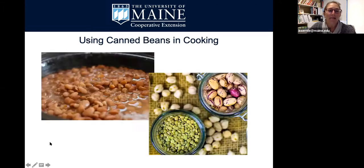Let's talk for a minute about if you have got some ready to eat home canned beans on hand. And these, what I'm talking about, are home canned beans that you would have previously pressure canned. We know that they do grow easy in the garden, or that you can buy them directly from local growers. We'd like to encourage you to think of them as something that you can use in Mexican dishes, baked beans, casseroles, soups, chilies, or to make a simple dip or hummus with.